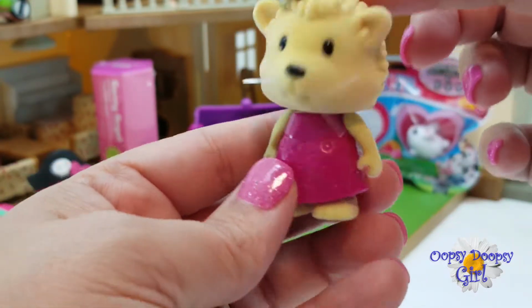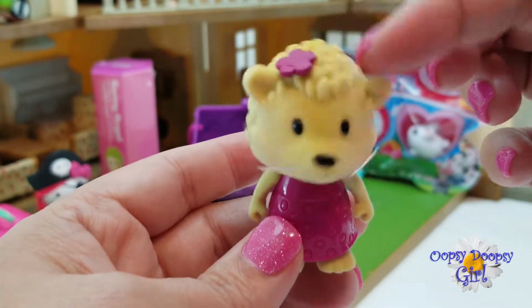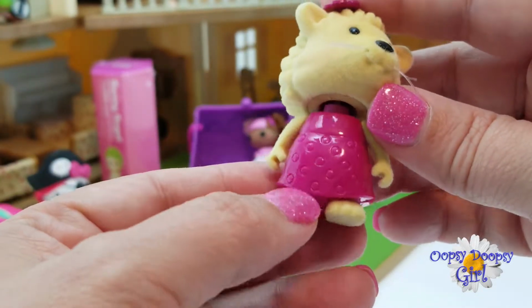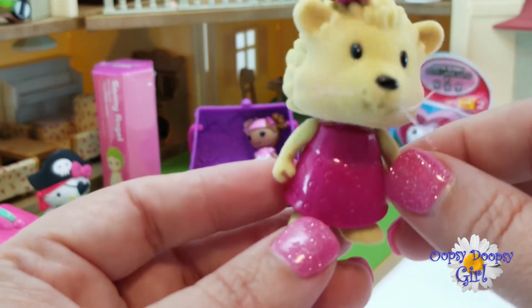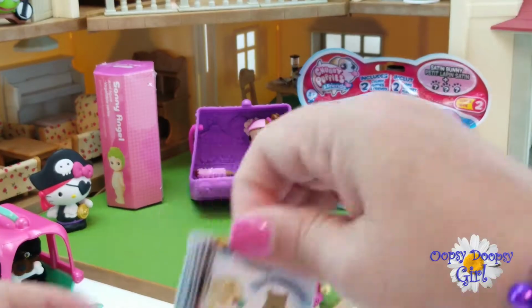Whoa. Aw, is she like a little hedgehog? I'm not really sure. She's really, really cute. Boing. Look, she's got a cute little flower on top and her little raspberry dress. Her dress literally looks like a raspberry. Can you see the little circles on it? Oh, she's so cute. Let's see who we got.